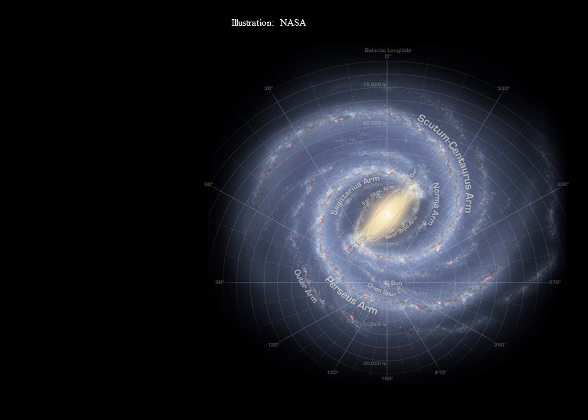However, an individual star may not spend all of its life within a spiral arm. Some longer-living stars may eventually move out of it. The best analogy of spiral arms I've heard is that they are like traffic jams of stars traveling around the galaxy. We are located in a small arm known as the Orion Spur.